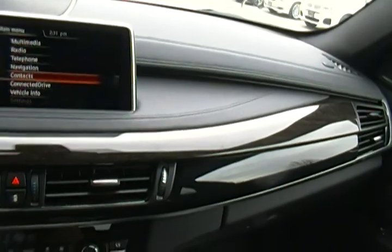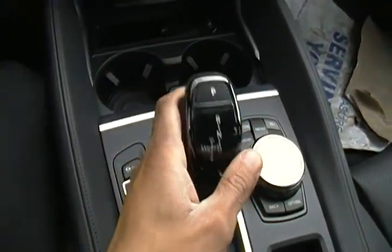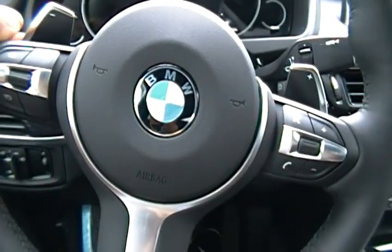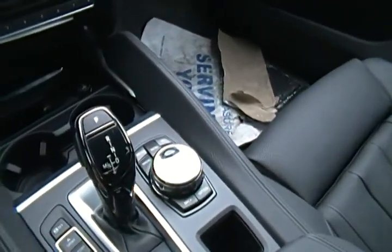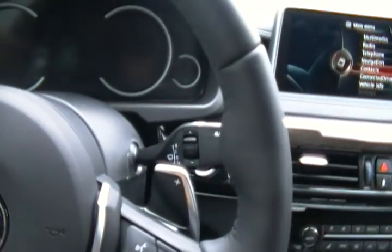And yes, one thing I forgot to mention is that it's also sequential shift down here and also on the steering wheel. So the paddle shift steering wheel is not just up here. You can actually control the shift from down here, the sequential shift and stuff like that. So it's definitely my choice of car.